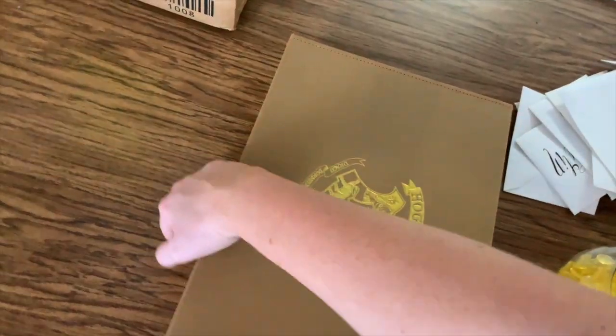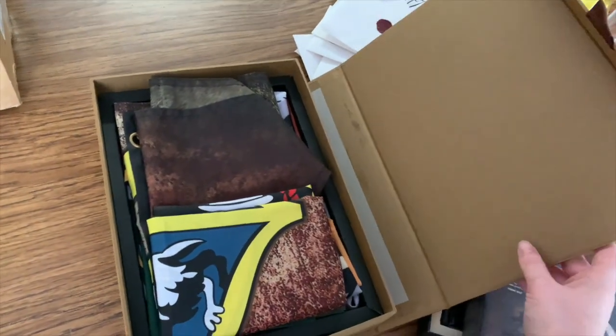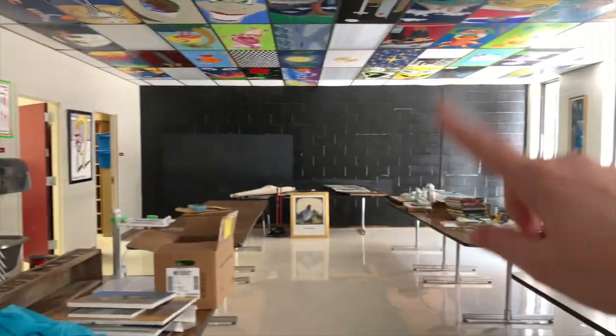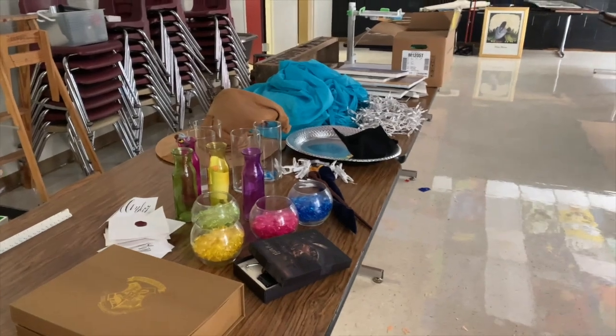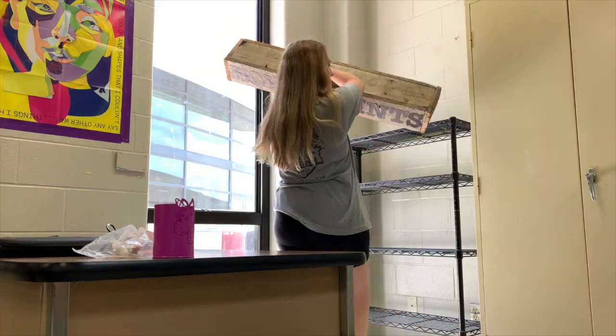And then in here are all of my Harry Potter banners. So I have a Hogwarts one that I'll put above my desk, and then I have all of the classroom ones that I'll hang. So that's what I have right now, and I think I'm gonna go ahead and try to set some of it up just so we can start feeling like this room's coming together.